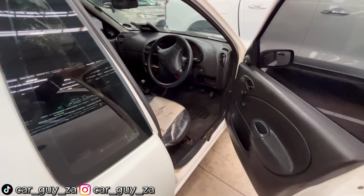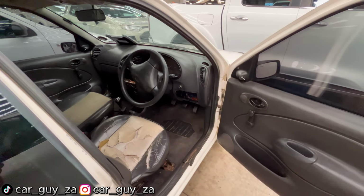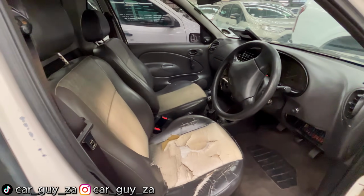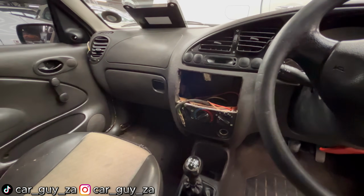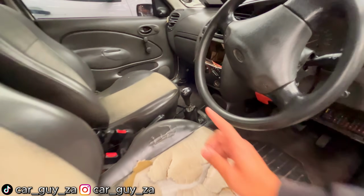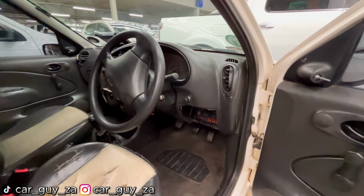The interior is also not in the best condition. You can see the seats are torn quite badly, and there's a hole in the dashboard. So the tape has been taken out for some other reason. Like I said, that is a 5-speed manual gearbox. I have no idea what happened here.